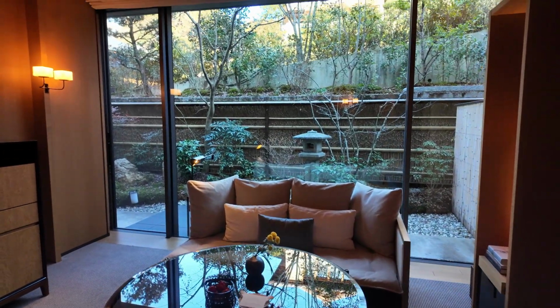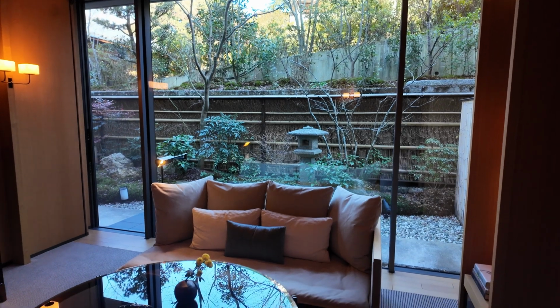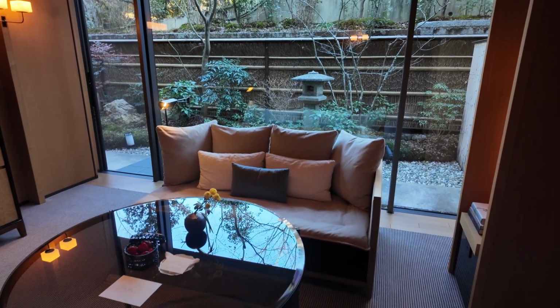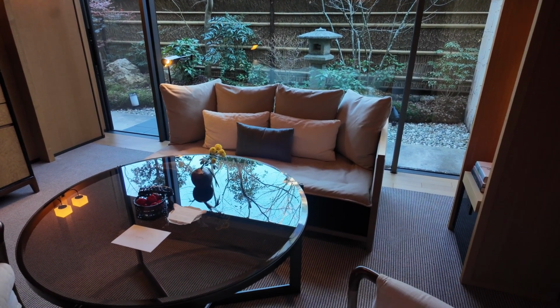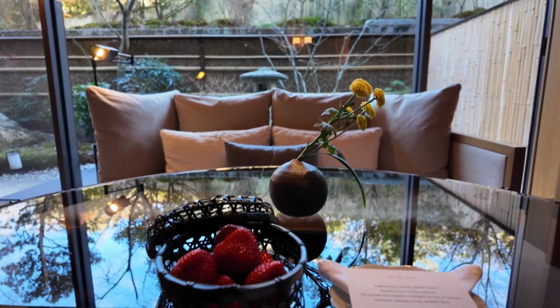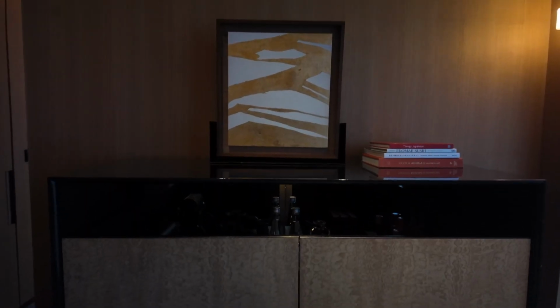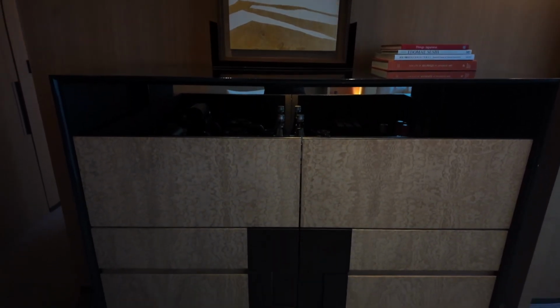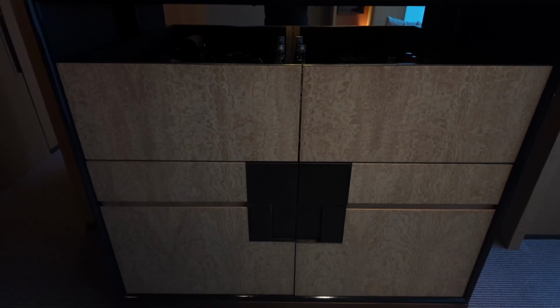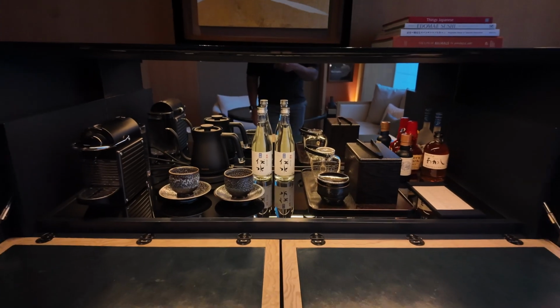Once you enter the room, you're welcomed with views of your private garden. The living room has a small couch and chairs, a TV, as well as a minibar. There was also a plate of delicious strawberries waiting as a welcome gift. The minibar is well stocked with water, Nespresso pods, premium tea, and alcohol.